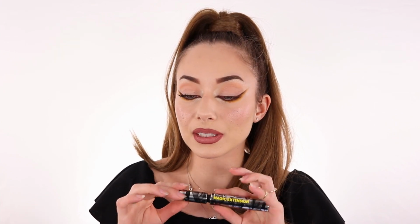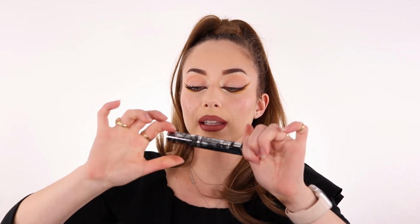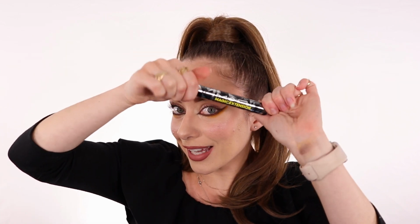Another thing that I like about this packaging is that, I don't know if you're going to be able to hear it, there's a clip, so then you know that the thing is closed. Because with some mascaras, sometimes there's product going all around it and it doesn't close properly, so this way you know it's going to be airtight and it's not going to dry out your mascara. So that's a cute thing. I'm like, ooh, so fancy. But it's not too big. It's a pretty standard size mascara as well.